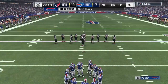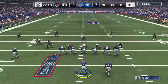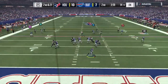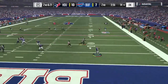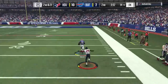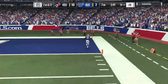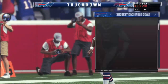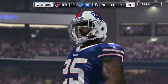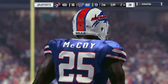So they almost turn it over there. Scary moment. Second down here. From the shotgun, it's Taylor. Flushed out right. Now he'll let it go deep right side. He's got a man. Complete. Past the 20. And all the way home for a Bills touchdown. LaShawn McCoy, 85 yards. And the Bills have retaken the lead.